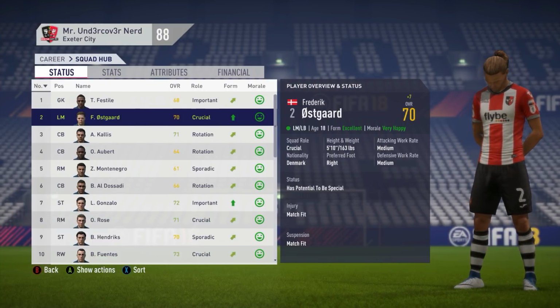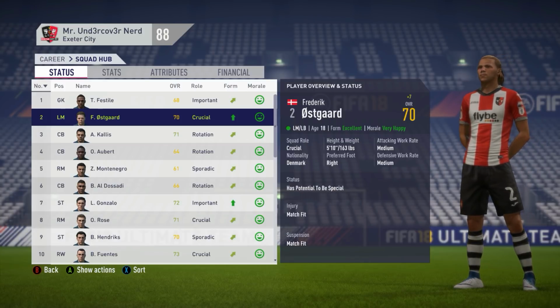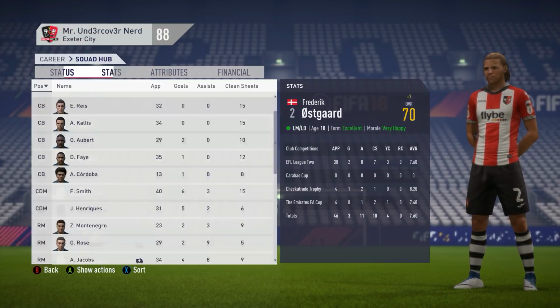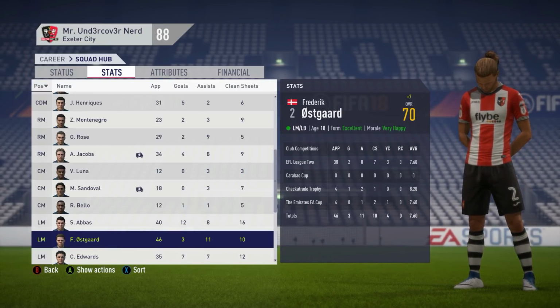And of course, it's no other than Oscar. And this is kind of a fan favourite. Well, I think it is anyway. He's definitely a favourite of mine. Oscar, a fantastic player. And this is him last year. He finished his season with an overall of 70. He went through +7 throughout the entire season. He played 46 appearances, which we know was the most appearances in the entire team, with a 7.6 average.